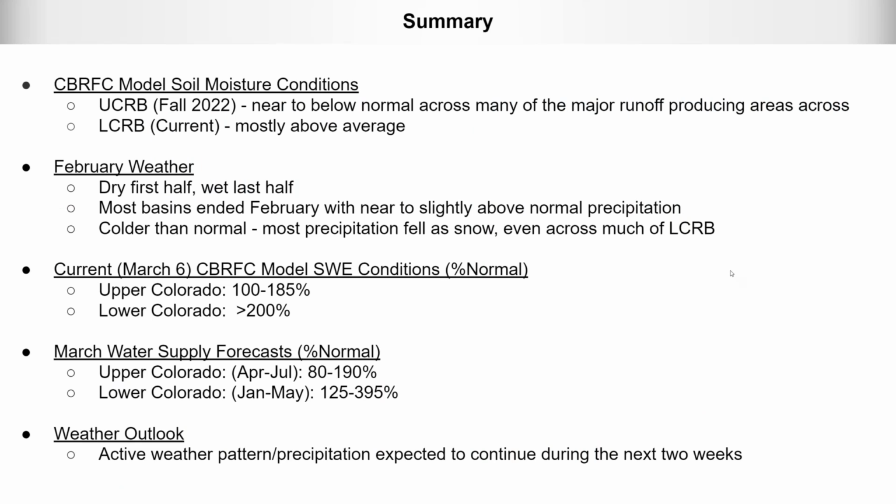Okay, just to summarize here: soil moisture conditions across the upper Colorado River Basin are near to below normal across many of those major runoff producing areas. Current soil moisture conditions across the lower Colorado River Basin are mostly above normal. A dry first half of February, a wet last half. Most basins ended February with near to slightly above normal precipitation, with temperatures colder than normal. So most of that precip was snow.